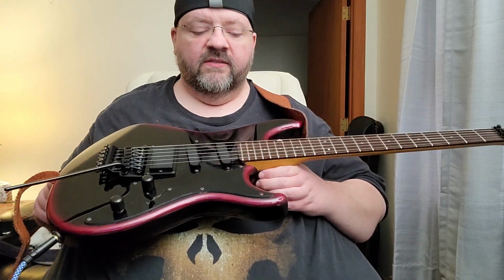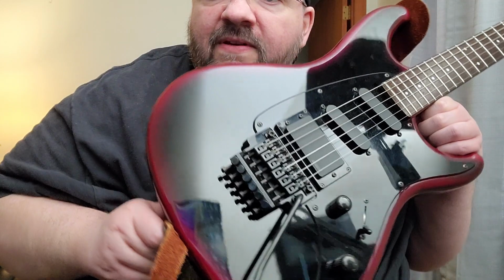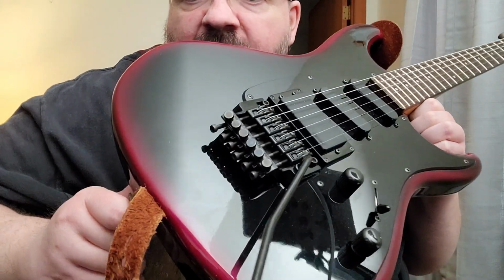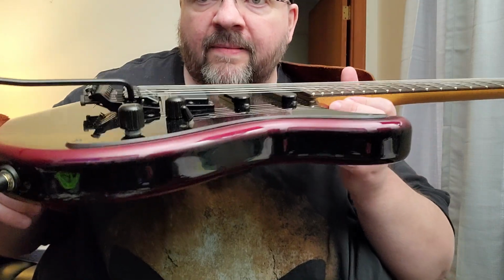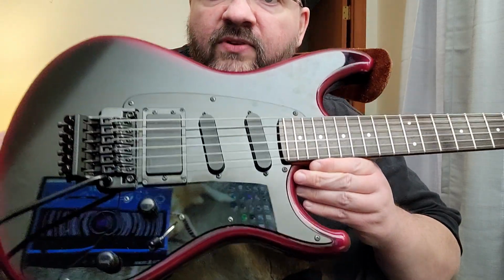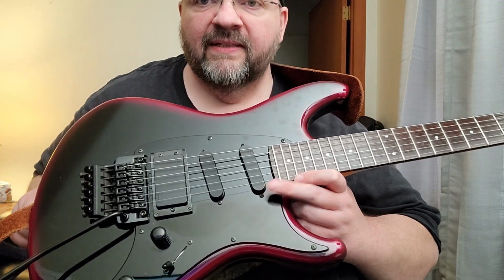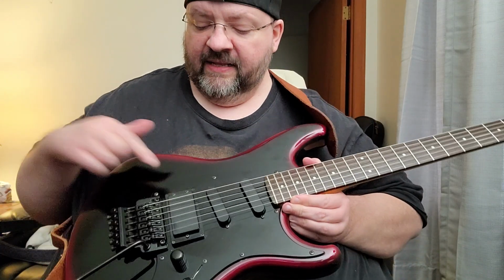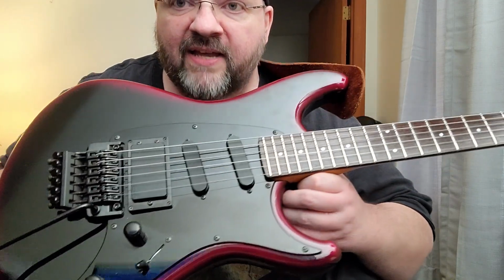Everything on this is perfect. The bridge isn't even a little bit oxidated, and it's flawless. It's set up perfectly. All the factory pickups are in there. They got Super F7s or something like that as the single coils, and this is the IBZ. They didn't even name them different things back then. It was the IBZ pickup.